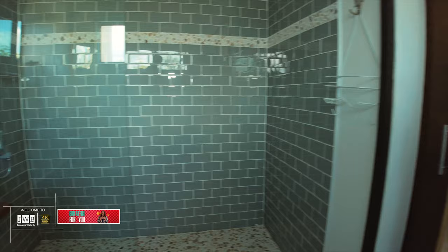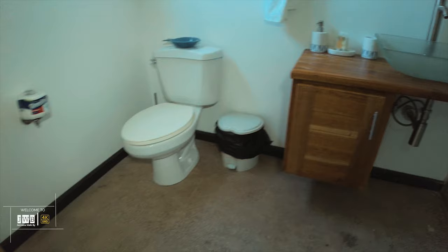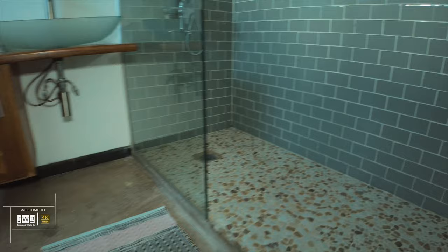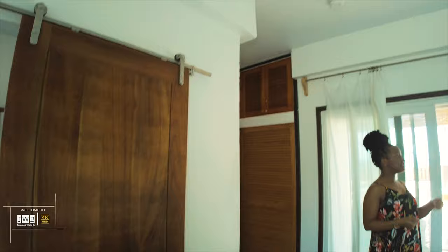Alrighty, so this is the first bedroom. Of course, for our comfort, there are air conditioning units in each room, as well as the overhead fans, as well as the windows and mesh doors. Listen, it's all about comfort at Turtleneck Villa. Nothing but comfort. So if you're not an air conditioning person, you can go ahead and turn on the fan. Very convenient, as it is remote operated.